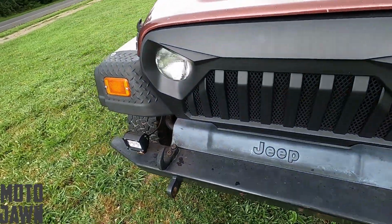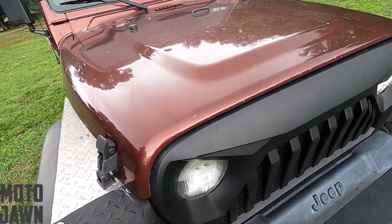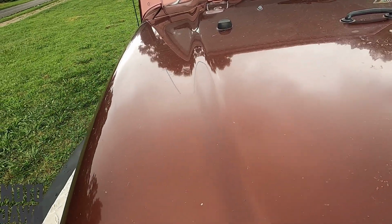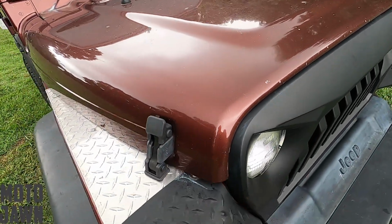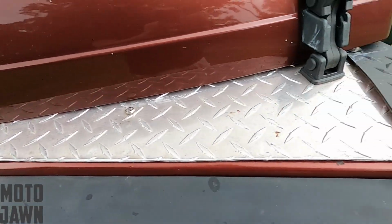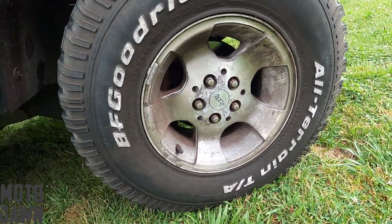I believe this grill is an aftermarket grill that the guy put on here. Again, taking a look over the hood here, you're gonna see some dents and nicks. I think a lot of that, like I said, is just normal wear and tear for a 23-year-old vehicle. Some of the fenders here were replaced. He said there was a little rust there, so he replaced it with some of that diamond plate steel right there. The tires, we're working with BF Goodrich all-terrain tires.